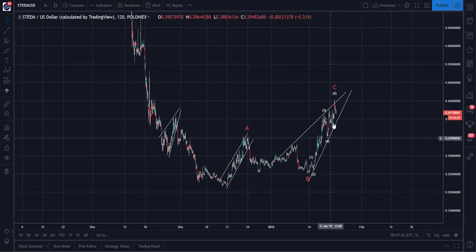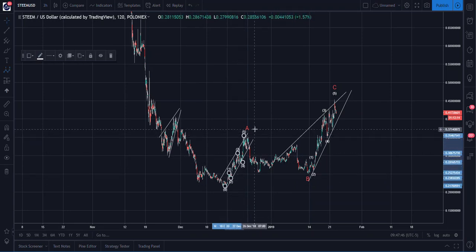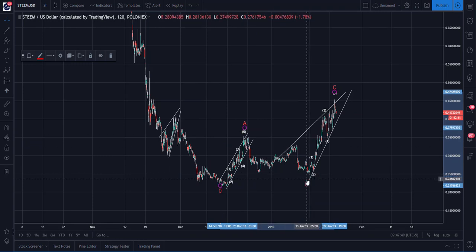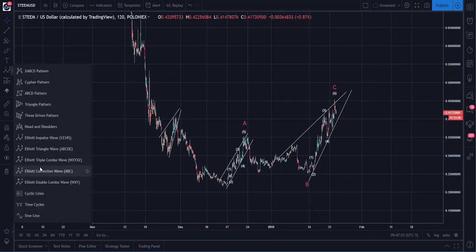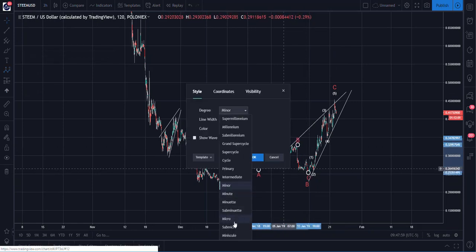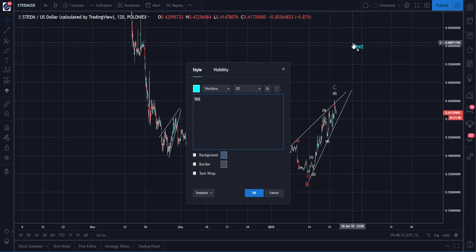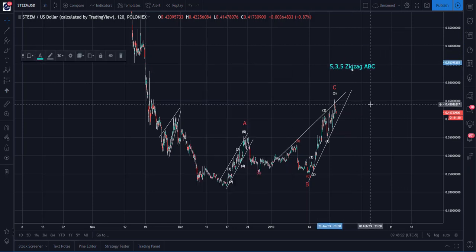So again, we have this ABC. Note how we have 1, 2, 3, 4, and 5. Note also how we have 1, 2, 3, 4, and 5 for red A as well. But for the B, we clearly have a three-wave ABC swing of A, B, C. So when you get this type of subwave composition, you're getting a 5 for A, 3 for B, and 5 for C. And when you get a 5, 3, 5 subwave composition, this is called a zigzag ABC correction type. And I think that's exactly what we're looking at.